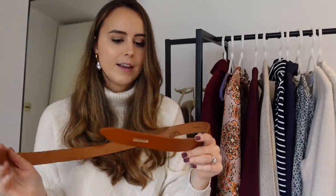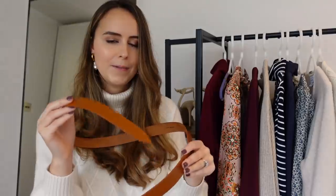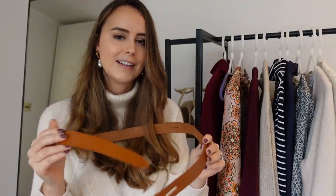One, unfortunately, I got the wrong size. I've had my eye on this belt for a long time. It's called, I hope I'm pronouncing this right, Isabel Marant. It's a designer. And it's kind of like that wrap knot belt that I'm sure you guys will have seen. I got it in a size small because when I measured, my waist was the right size for a size small, but by the time that you do it up, it's not quite right.